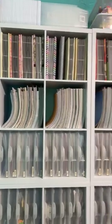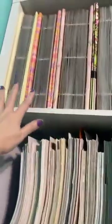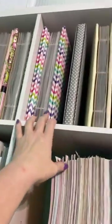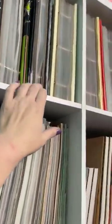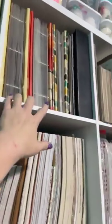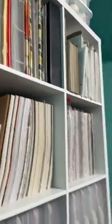So on the top are all my scrapbook albums. These right here are Tabitha's. That's her wedding one. These are Kyle's. And then these are Braden's. And then I have a couple of family photo albums.